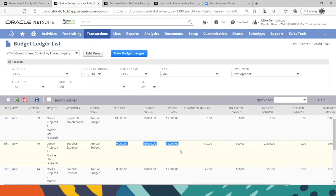In this case, we're doing projects or entities within NetSuite, accounts and departments, but we can also add in locations or any other kind of custom segments in the system. Next, what we're tracking in our budget control solution is more than the standard budget to actual against true expenses or GL impacting expenses. We are looking at committed amounts, which are unapproved purchase orders or purchase requisitions.